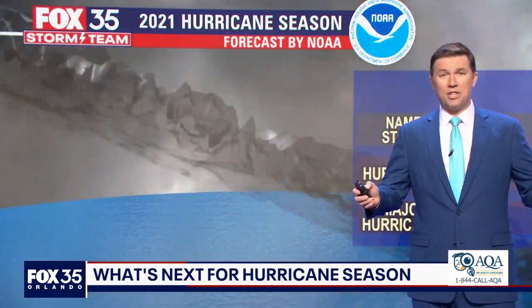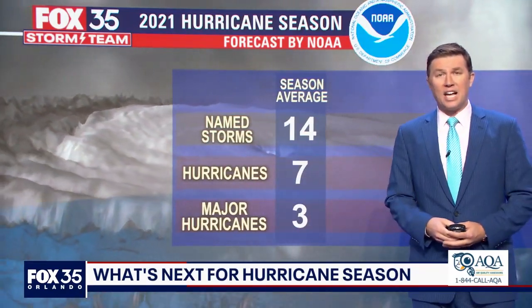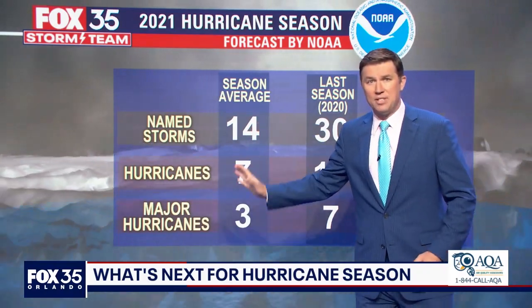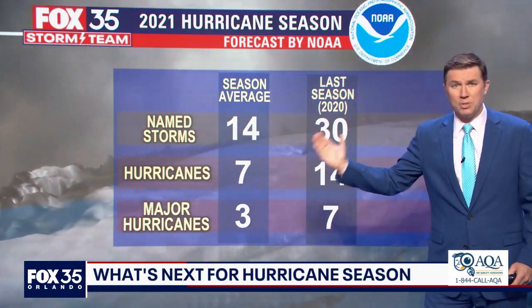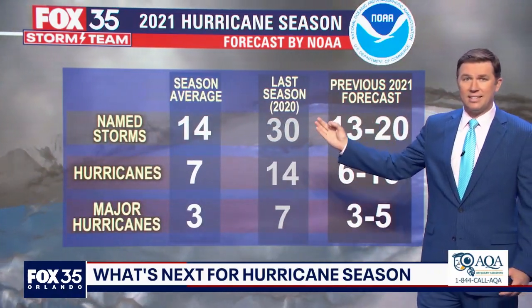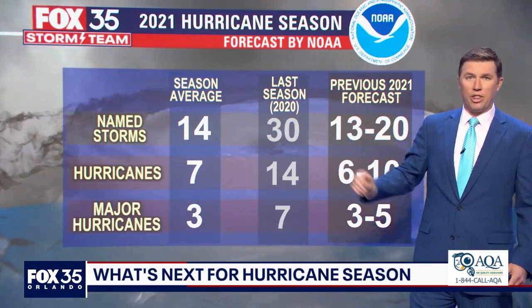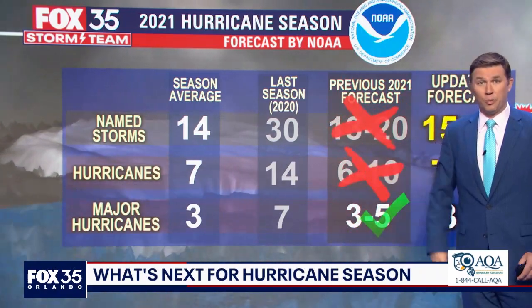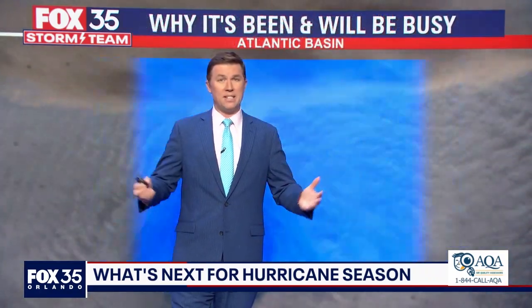So let's talk about the season. The original forecasts for the season versus how they're stacking up right now. On average, keep this in mind, we only have 14 named storms and 7 hurricanes. Now, last season was epic. We had more than double that total. Originally this season, the forecast was for up to 20 storms, so another really active one. But the latest update from NOAA, up to 21 storms. So because it's been so active, it's expected to continue.